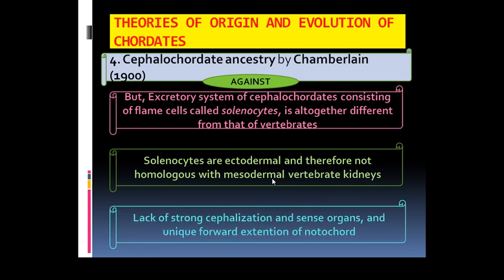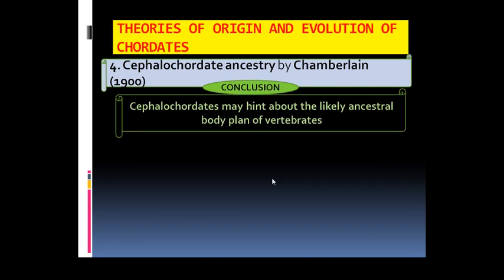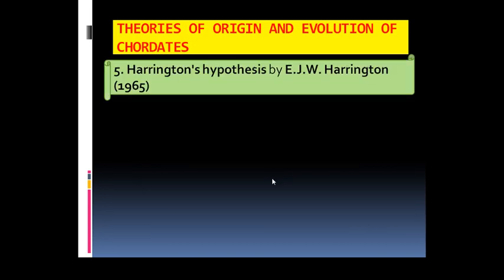And then there is a lack of strong cephalization and sense organs, and a unique forward extension of the notochord. Because of all these points, cephalochordates may hint at a likely ancestral body plan of vertebrates, but they themselves are not our ancestors. Both may have a common ancestor, and then evolved into separate lines during the course of evolution from that common remote ancestor. Coming to the last, Harrington's hypothesis.